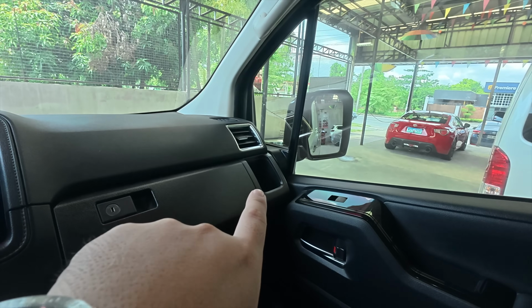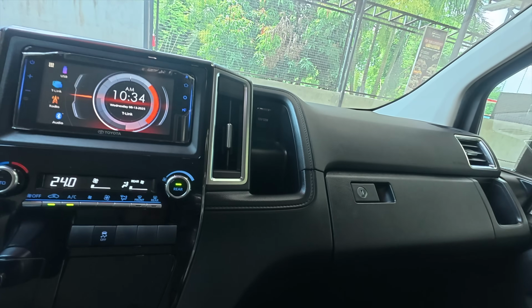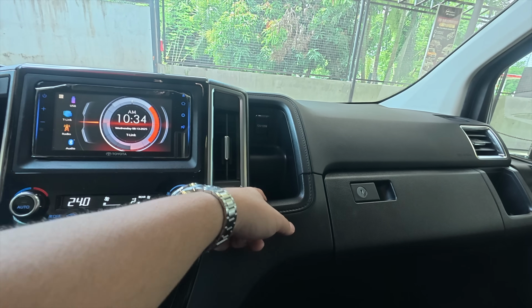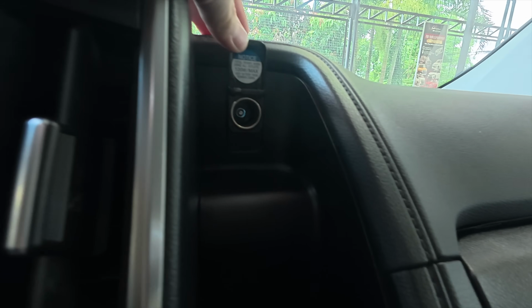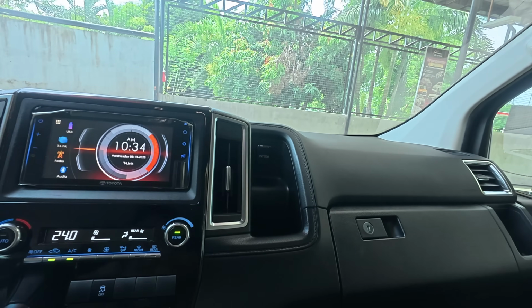You'll notice that there are two cup holders, 1 and 2, for the passenger. However, I think this one doubles as a storage for your phone, as there is an outlet here that you could use to plug your charger or maybe a dashboard. And if you plug a charger in there, you can put your phone here while it's charging.